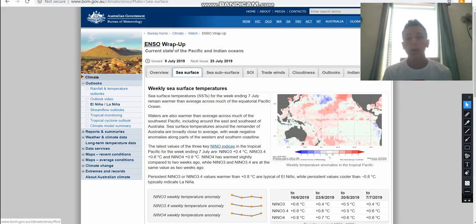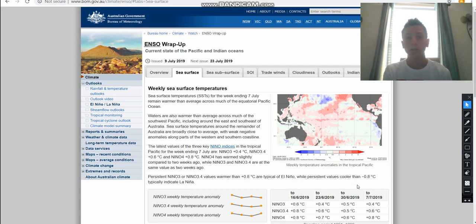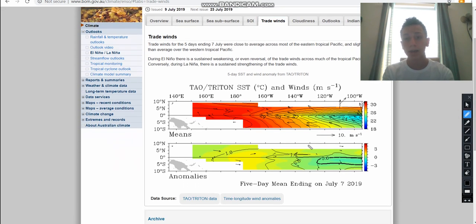The next ENSO Outlook wrap-up from the Australian Government Bureau of Meteorology will come out in 3 days. And I do believe that is on a Tuesday or Wednesday. Tuesday, yeah. So it'll be coming out on Tuesday. This was last issued on July 9th. La Nina, you have above average trade winds over the equatorial Pacific. And guess what we have? Above average trade winds over the equatorial Pacific.